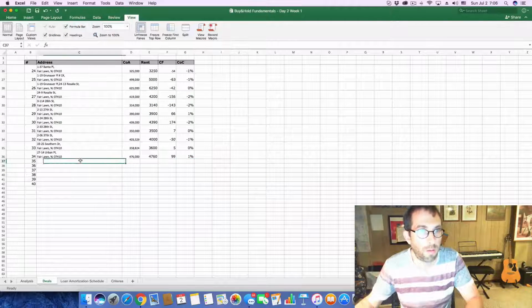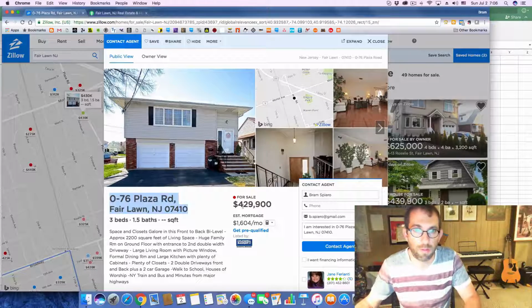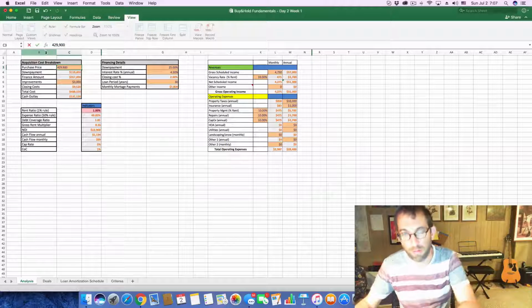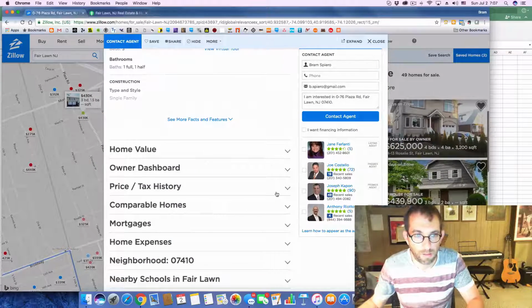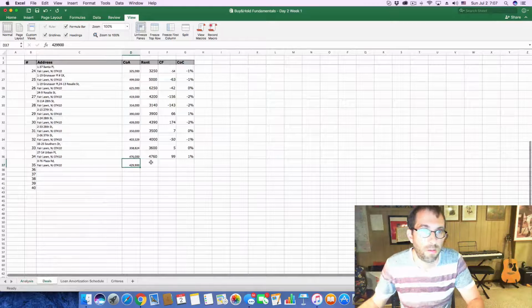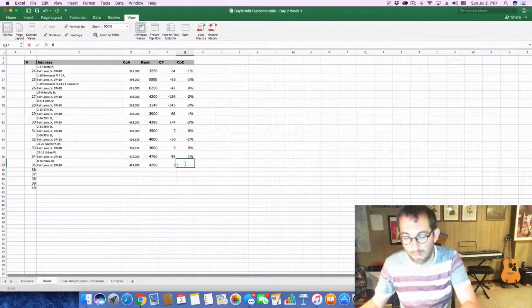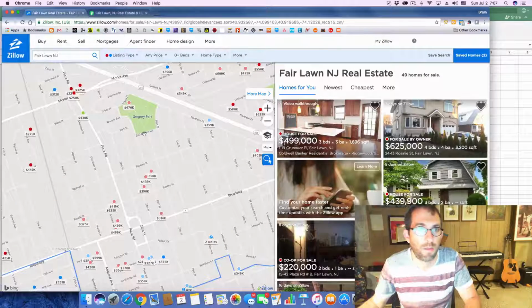Okay. Keep on forgetting. There we go. Grab that. Back to the sheet. Stick it in. Assume 1%. Look at the taxes. Nothing on the taxes. That's going to stay more or less the same. Making $5. Next one.